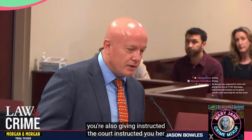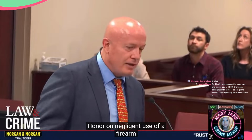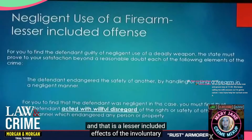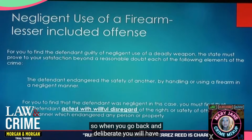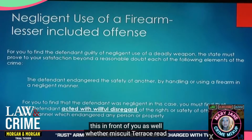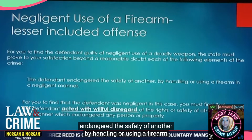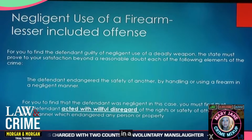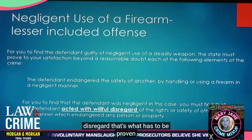You're also going to be instructed, the court instructed you, Her Honor, on negligent use of a firearm. And that is a lesser included offense of the involuntary manslaughter. So when you go back and deliberate, you will have this in front of you as well, whether Miss Gutierrez Reed endangered the safety of another by handling or using a firearm in a negligent manner. And again, the language is acted with willful disregard. That's what has to be proven under that.